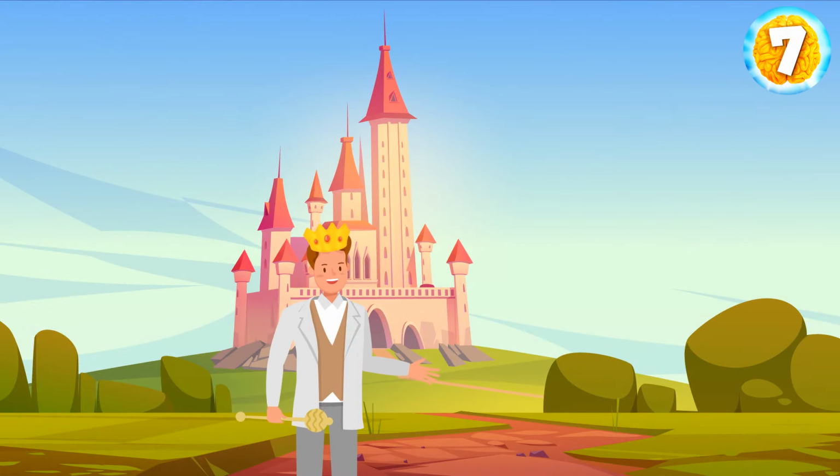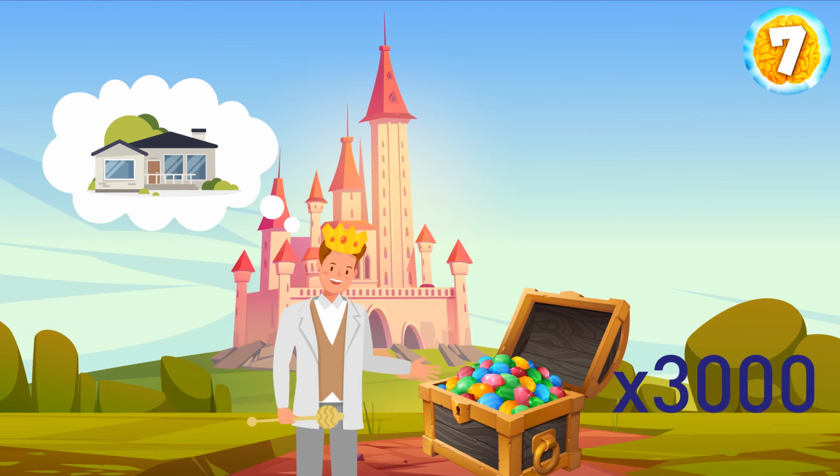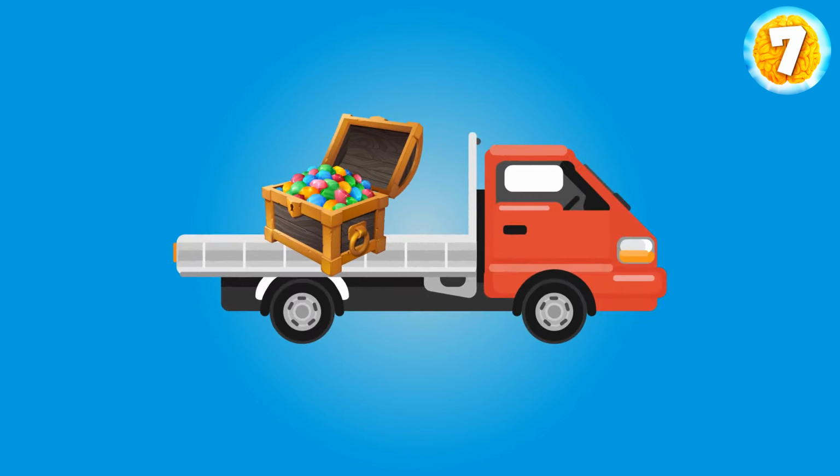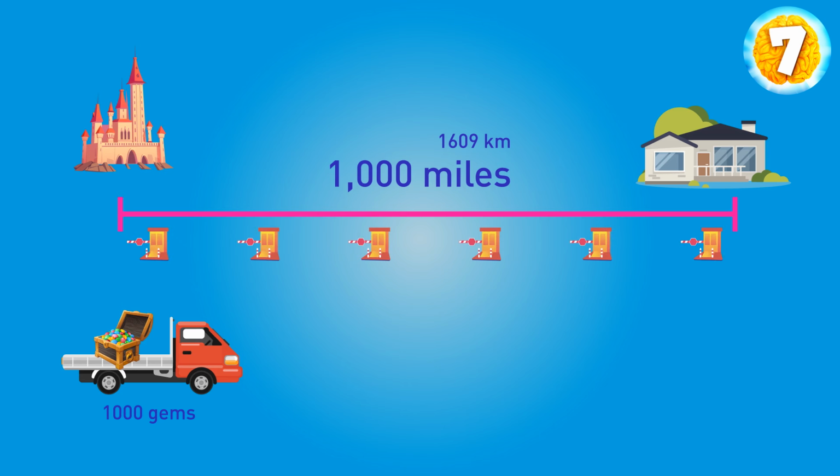Mike likes the kingdom very much, but it's time to go home. The queen gives him 3,000 gemstones the size of a watermelon. He rents a truck to carry them home. Mike's current location is 1,000 miles away from home. Unfortunately, the truck can only carry 1,000 gemstones at once. Also, there's a check post on every mile till home. Each post requires all drivers to pay with 1 gemstone while traveling towards Mike's hometown. But the road is free of charge while traveling towards the kingdom. Can you figure out a way to bring the highest possible number of gems to Mike's hometown?